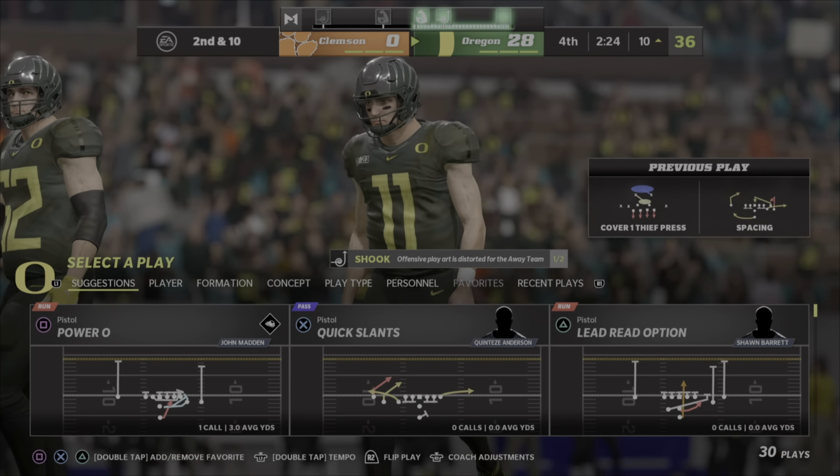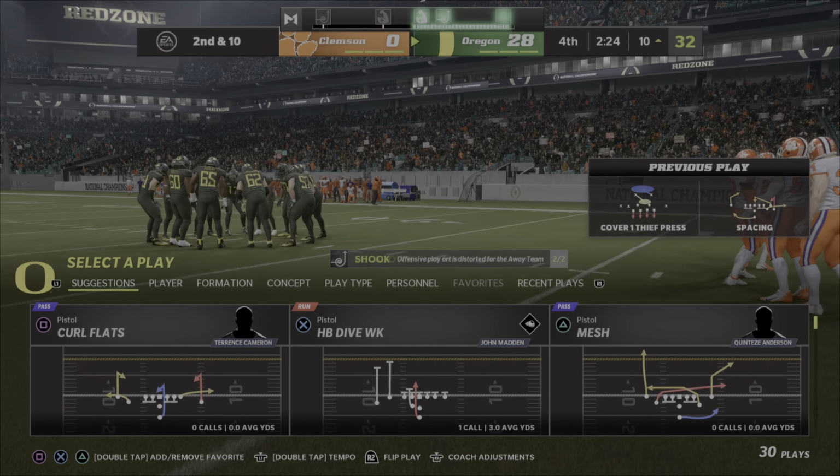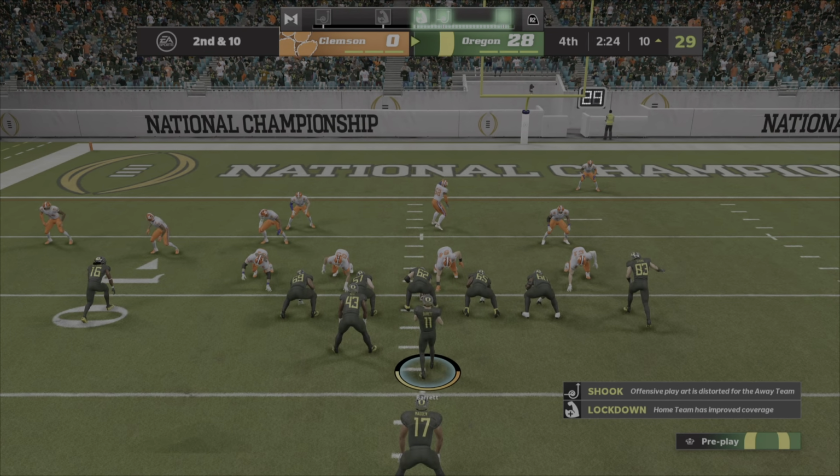Now here's a pass on first down that's knocked away and incomplete. Cameron, the intended receiver there. And now it's second down.